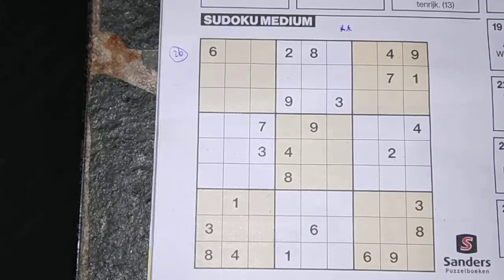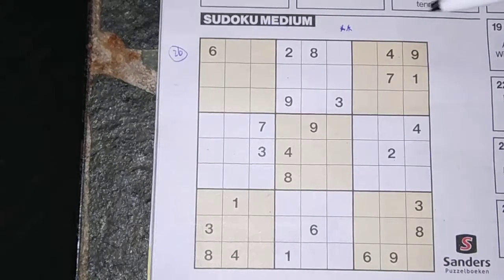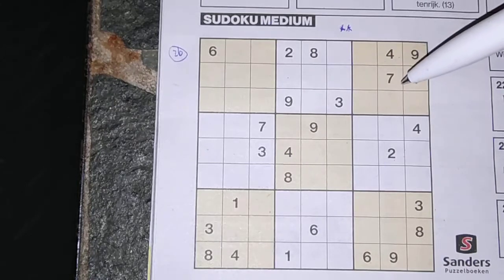So let's get started. Alright. Let me see. How about the number? Which number shall I choose? Let me see. 3. How about the number?